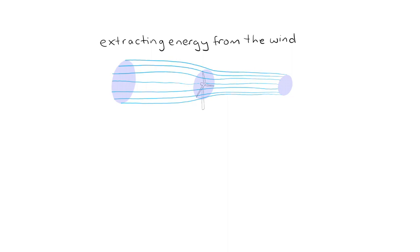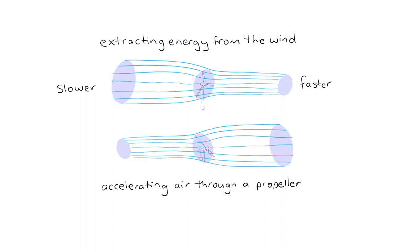All right, so what about the energy balance? It's all well and good to say that energy comes from the wind, but how? Since the wind's energy is due to the kinetic energy of all the moving air particles, if we're extracting energy from the wind, it must slow down. But we also know that the propeller works by accelerating air across the rotor, so it must speed up. It's a paradox. Except it's not. It's all just a matter of perspective.